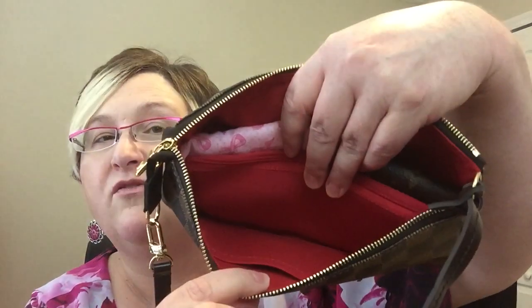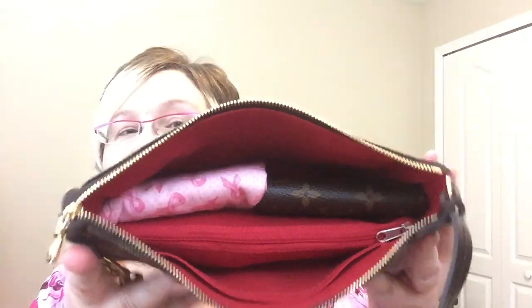Now, I do believe there's plenty of room for my iPhone 6 Plus. I would put that in there so you could see, but that's what I'm recording with today. But I have no problem believing that would absolutely fit just fine. And for the most part, this really carries everything that I need.